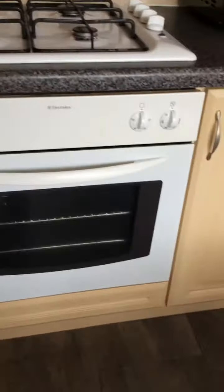And then I'm going to open the oven. You can see it's clean from the outside with no concerns. And the oven itself is clean. Inside is also clean, ready to use. It's just the bottom that's not that clean. But you've got no food and no crumbs.